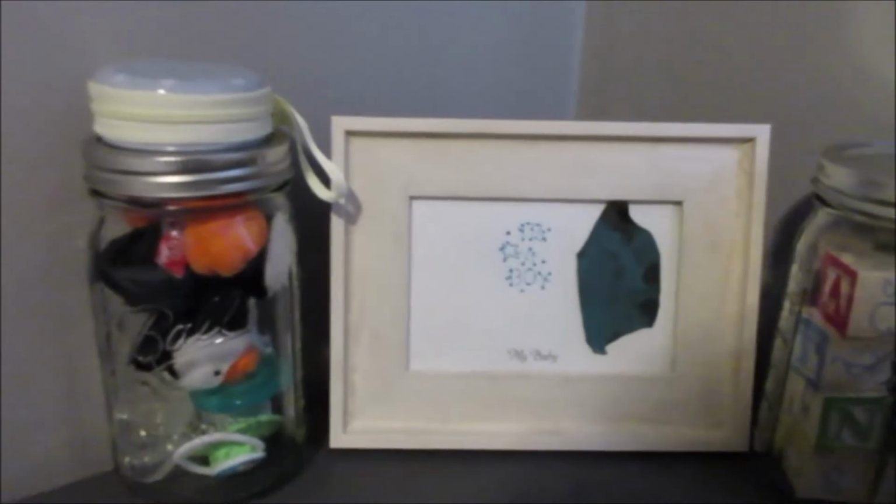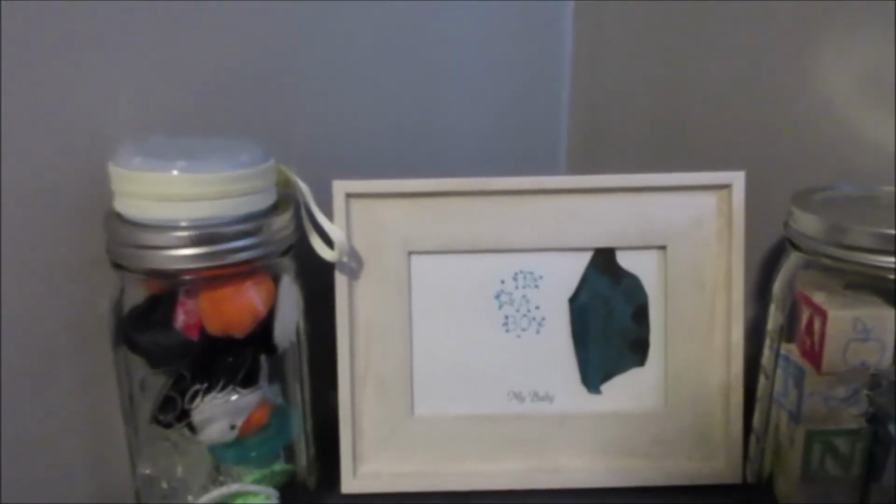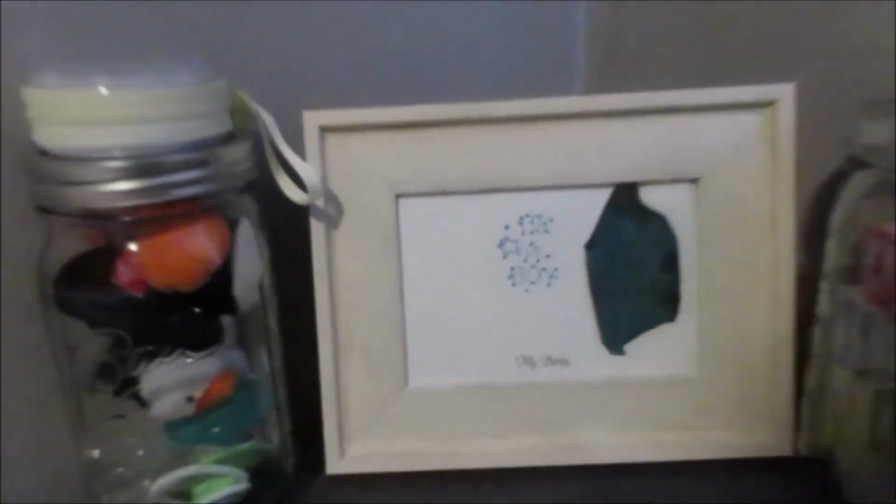This is the hockey puck that my husband hit and the blue powder came out. And then this is the gender reveal card from our ultrasound telling us it was a boy.